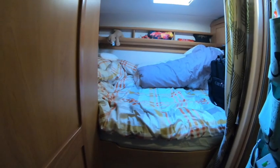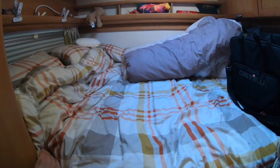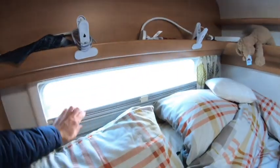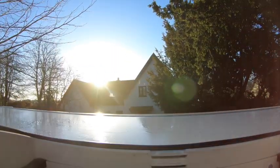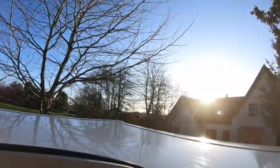Now this is our bed, so it's a fixed double bed, which is great. We don't have to make the bed up. That's not one of those over the cab ones. We've got one of those, but those are for guests. All the windows have Modunettes on, so that works really well. Then we've got a little bit of storage there. We've got proper cupboards here. And there's the skylight. So that's obviously open a lot when we're abroad. Not open so much right now.